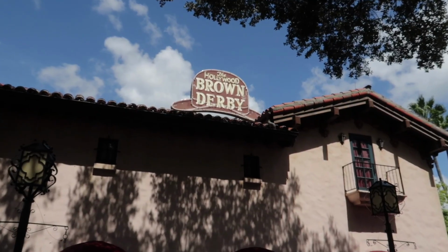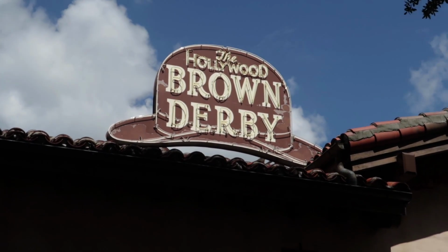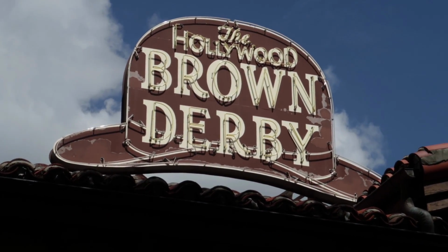Well, I've been here for a while. I'm starting to get hungry, so let's go ahead and start talking about the best of food here at Hollywood Studios. And let's just start with the best overall restaurant in Hollywood Studios. That's going to be the Brown Derby.